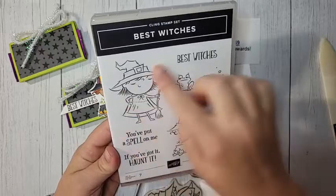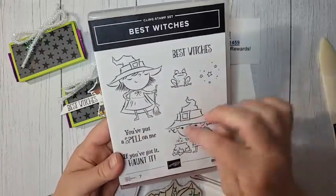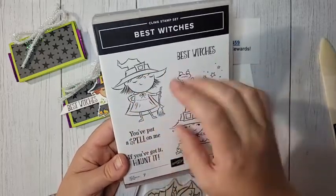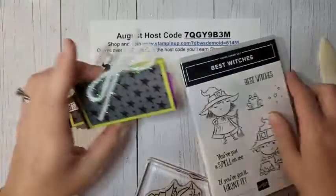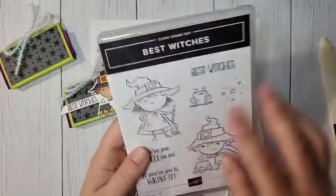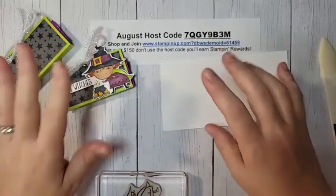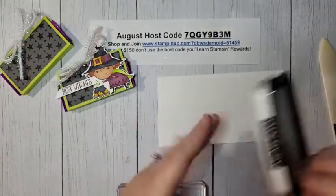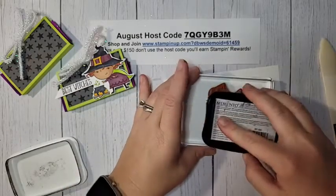Now, I'm going to be doing some fussy cutting. Now, if fussy cutting is not your thing, you might want to go with a different stamp set, or just die cut a larger shape, a circle or a square or something, and just stamp that on, and then you can adhere that shape. So if fussy cutting is not your thing, there are always other ways to get around that. We also, in the mini catalog, have a really cute little witch hat, which I think would be really cute too. So you could do that one too.